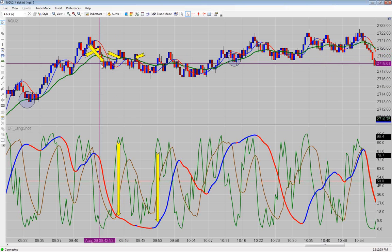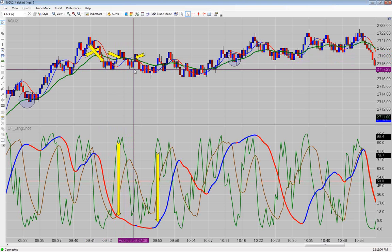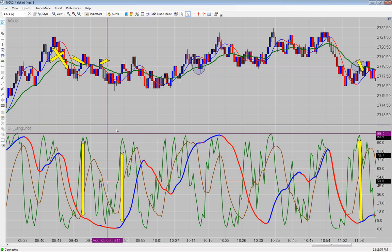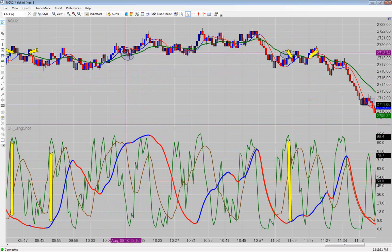And then price turned around and gave a shorting opportunity right here. I did take the short. It gave me a few ticks profit, like 5 or 6 ticks profit. I moved my stop to break even, and it came back and got me out at break even. The next opportunity, we had divergence here, but we didn't have an opportunity there.